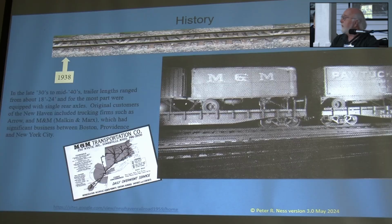Excuse me, Pete. Did they have to unload those trailers sequentially, or did they uncouple the cars? It was circus style, and I've actually got a section on the operations that will walk through that. Thanks.